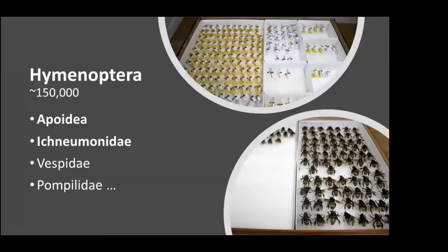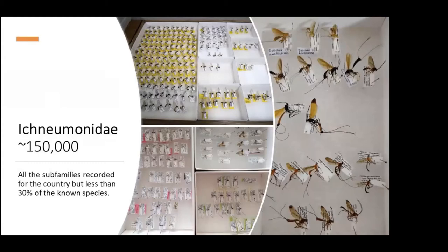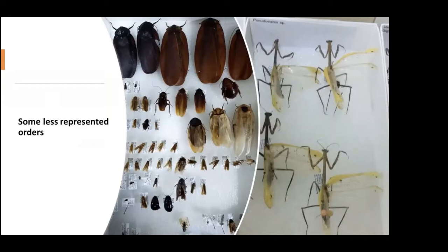Within Hymenoptera, two superfamilies are the largest, Apoidea and Ichneumonoidea. Among them, Ichneumonoidea is the one that has grown the most in the last years, because I am interested in this group and I am heavily collecting them. Other orders are represented at the museum, but we have good collections for Diptera, Odonata, and Trichoptera.